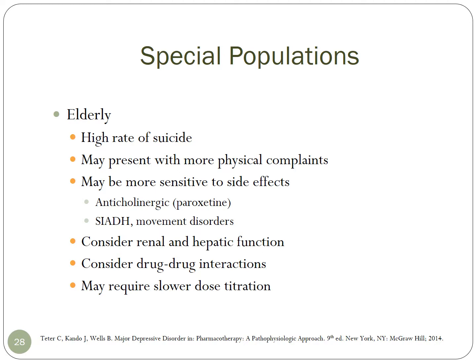There are certain patient populations that we want to pay particular attention to, and one of them is the elderly. The elderly have a very high rate of suicide, and especially elderly men, because they have high access to guns and they usually don't have as much social support, so they're more likely to commit suicide. They often present with more physical complaints, so depression can actually be missed in these patients due to physical complaints of things like headache, insomnia, joint pain, dizziness, constipation. These are all actually things that can be signs of depression in an elderly patient.